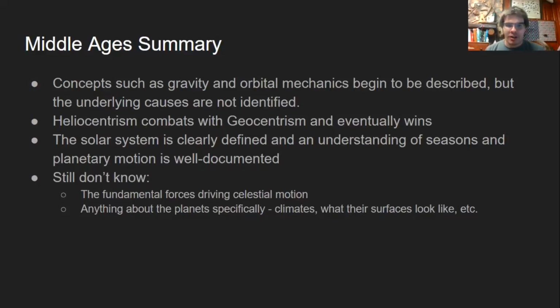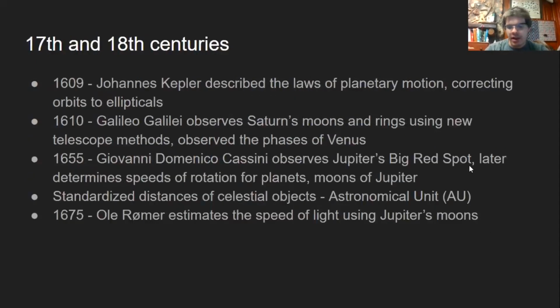It's kind of crazy how one man with a very popular work of science who could get one thing wrong there, it just sticks for so long. But then the solar system begins to be clearly defined, and an understanding of seasons and planetary motions are very well documented. But what we still don't know yet are things like the fundamental forces driving the celestial motion, and anything about the planets specifically. Like we know that they're there and we know that they're moving around, but we don't really know much about them.